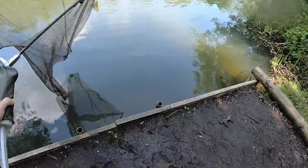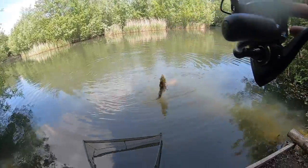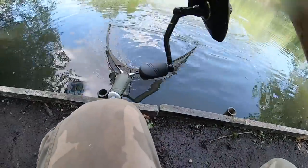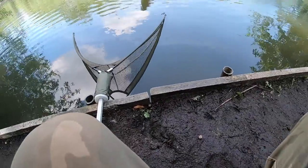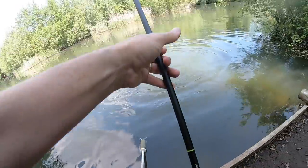Let's get the net. See if we can scoop him up. Make sure that's not too. Oh no. Whoa, let him go. Oh, this is magic. Really hot day. Minimal amount of gear. One rod. A little bit of bait.